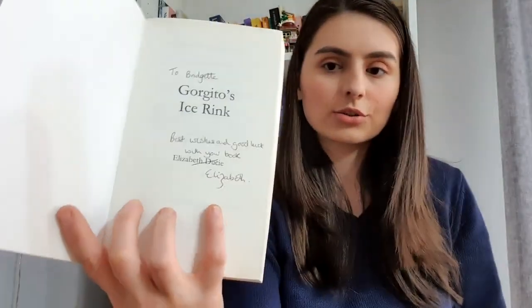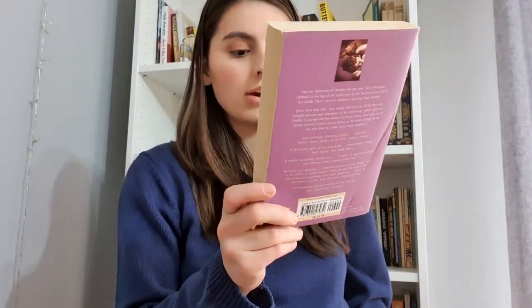Then We Came to the End by Joshua Ferris. Gorgito's Ice Rink by Elizabeth Ducey. I think this is self-published, which is pretty cool. It has the author's signature, which is really neat. Lorelei's Secret by Carolyn Parkhurst. Summer Days and Sea Breezes by Carol Matthews. I plan on reading this in the summer. It just feels weather appropriate.